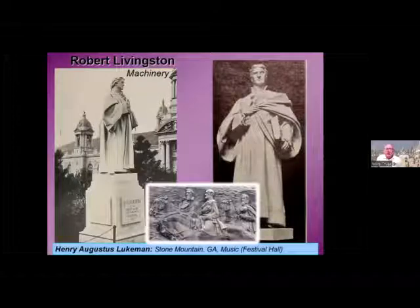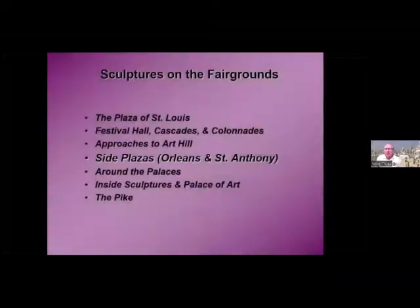Robert Livingston, here's two views of the same statue. They don't quite look the same because of the angle and how his robes are blowing out, but Henry Lukeman worked on Stone Mountain. He also did the music statue in Festival Hall.